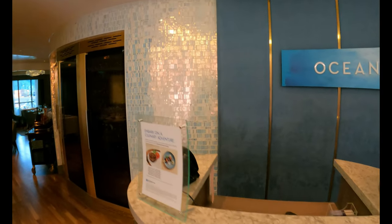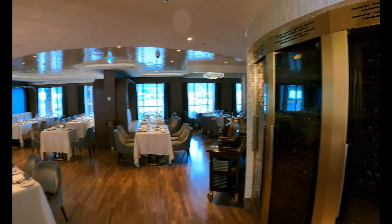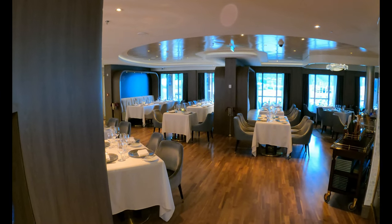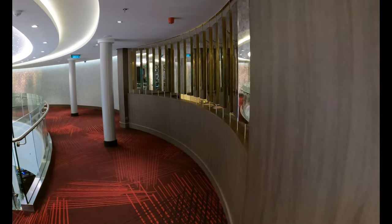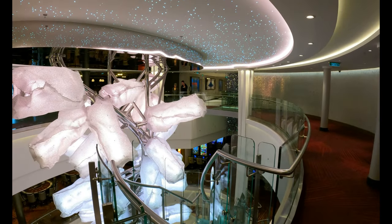Another specialty restaurant right here, Ocean Blue. This is the seafood restaurant on board. We did not eat here. I couldn't tell you if it's good or not, but it looks as good presentation-wise as the rest of the restaurants and dining rooms on board. So I'm sure it was just as fantastic.